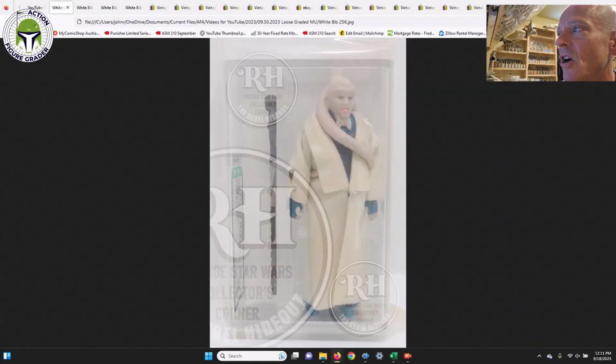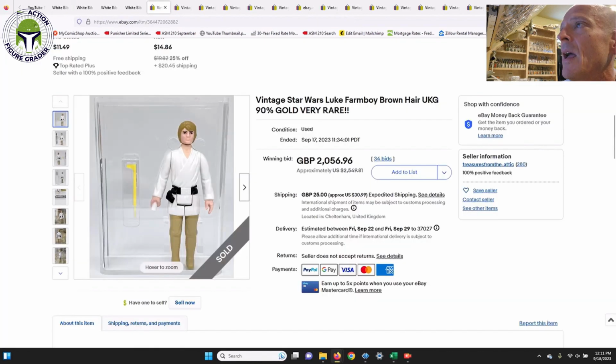But that was on the Rebel Hideout on Facebook, and he does get really awesome items sometimes, so go check him out. I've bought from him in the past. I've bought some baggies from him and a few other items, but beautiful example of a prototype. All right, let's dig into these auctions that sold.